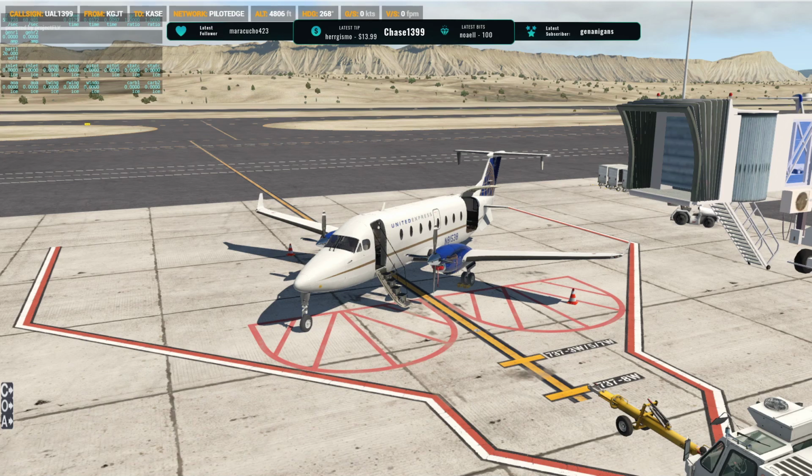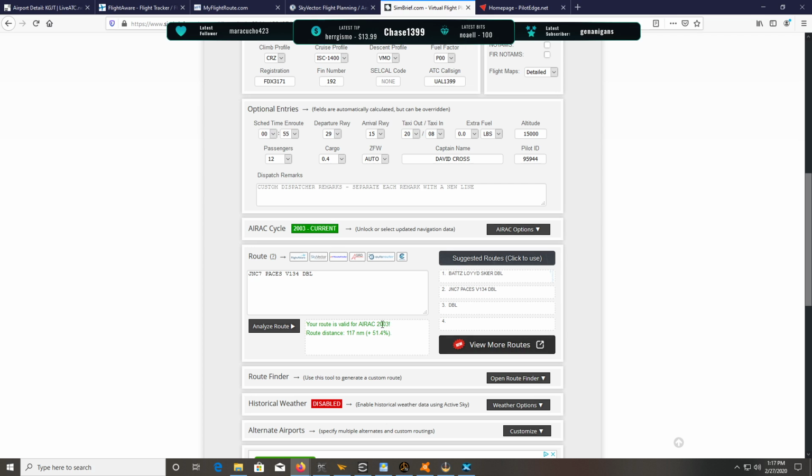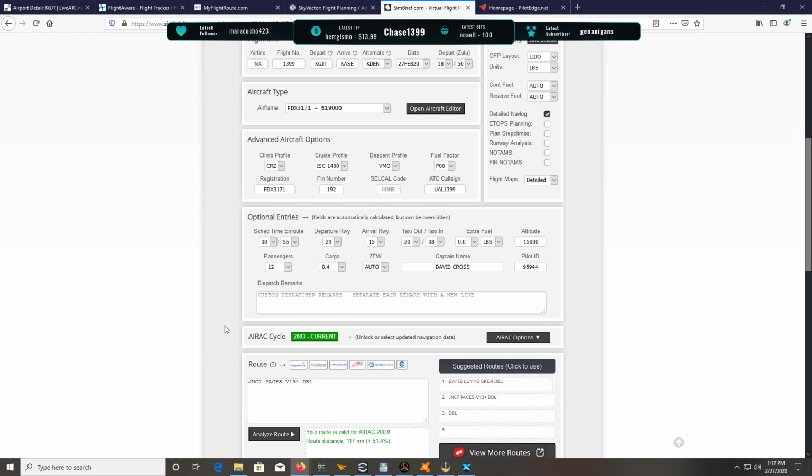I need to update actually. All right, I updated the AIRAC. Now we got 2003, which is the first two is the year, and that's the cycle, third month into 2020. That's how you get the AIRAC numbers. So flight plan is valid for current AIRAC.